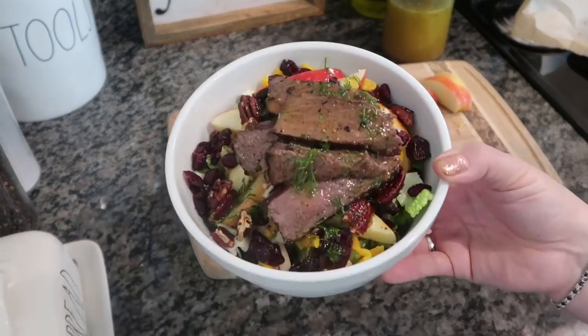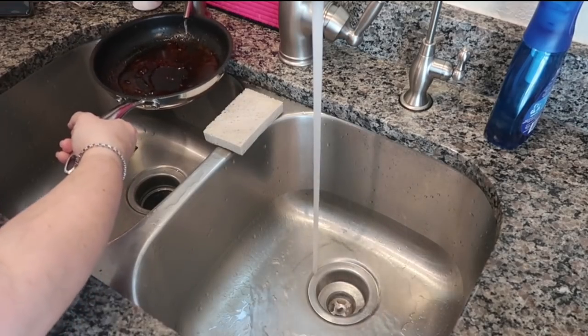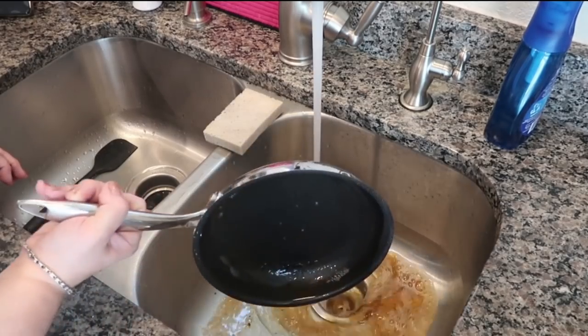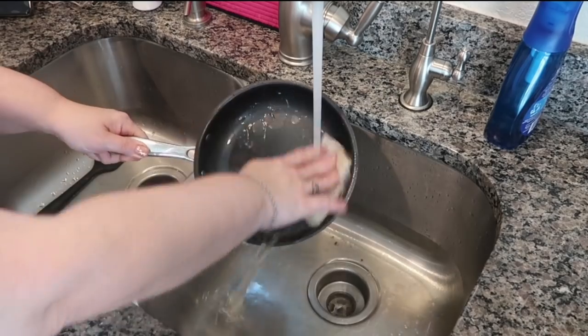And then that was it. I put my steak over the top and add that vinaigrette, and voila, that pretty much filled me. I never ended up eating dinner, but I did end up taking the rest of that vinaigrette and marinating my steaks in it, which was great.